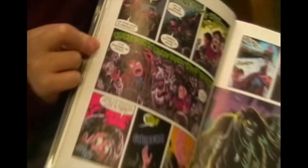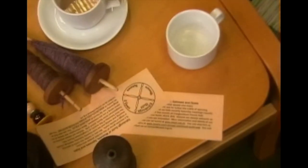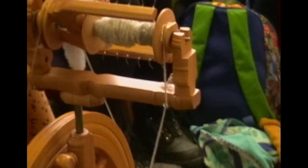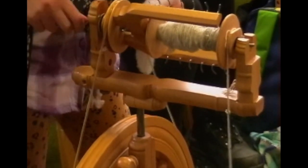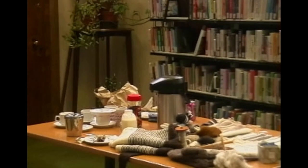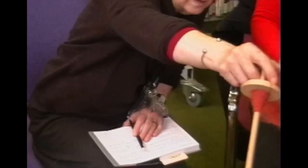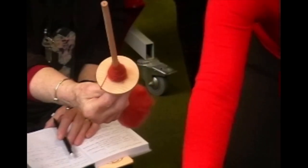I asked you straight away when I came here. No, it's fine. I did ask how it worked here. But yeah, maybe I didn't. You got your spindle there. I like it. This is the spindle.